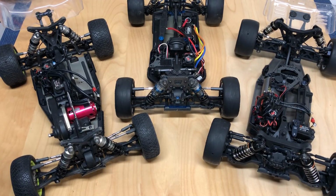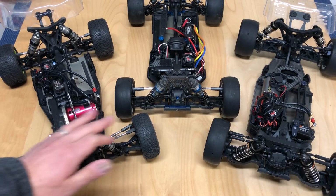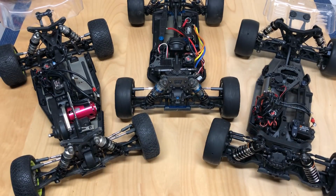You have center slipper clutch or center diff options. The other ones, the TLR only comes in slipper, and the EB410 only comes with a center diff. So definitely the most tunable of the three. So overall, just a really nice design. You kind of see why pretty much most of the manufacturers are kind of going to this layout and this basic general design.